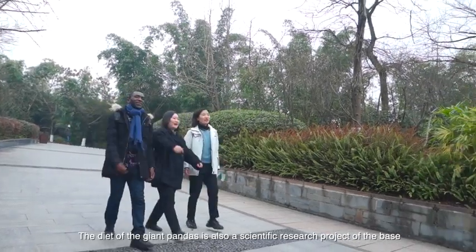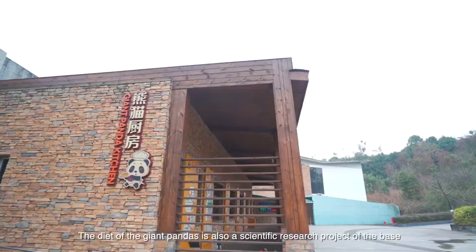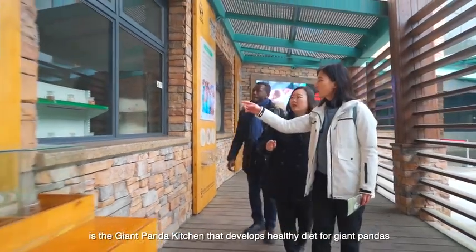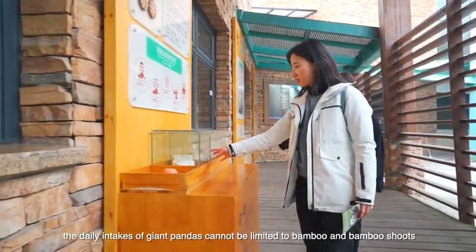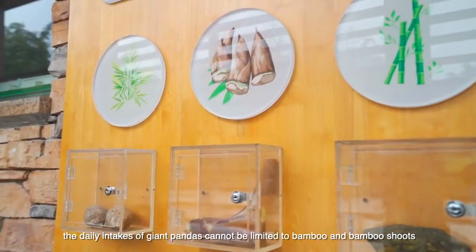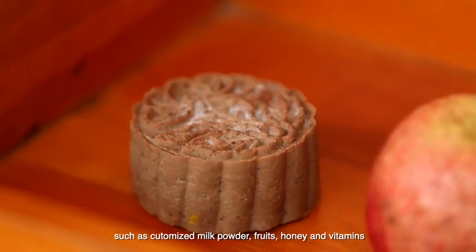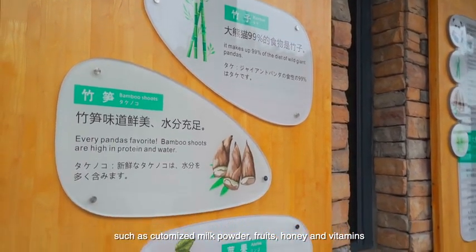The diet of the giant pandas is also a scientific research project of the base. The red brick building in front of you is the Giant Panda Kitchen that develops healthy diet for giant pandas. As a national first-class protected animal, the daily intakes of giant pandas cannot be limited to bamboo and bamboo shoots, but also needs to be complemented with various nutrients, such as customized milk powder, fruits, honey, and vitamins.